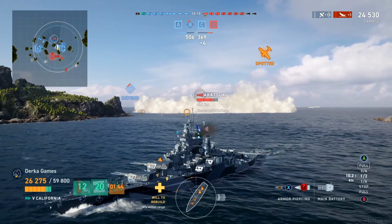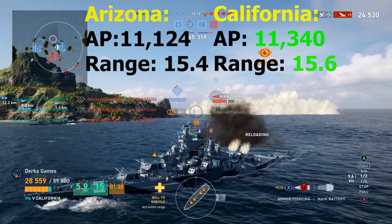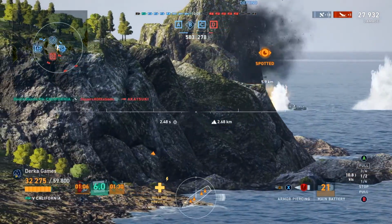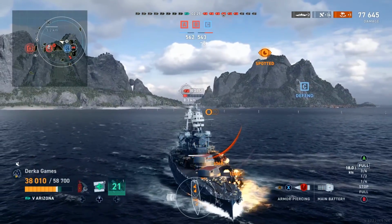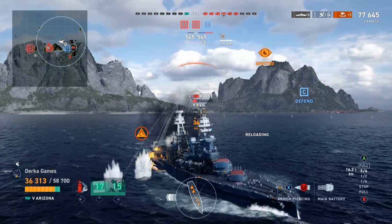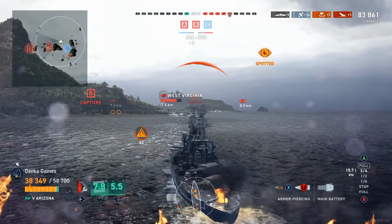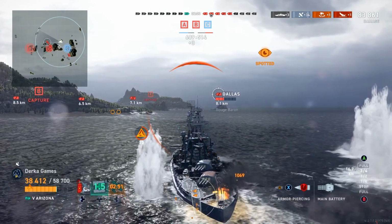The guns on both ships are essentially identical with 4 triple turrets of 356 millimeters, or 14 inches. Damage values are also very similar at 11,124 armor piercing for Arizona and 11,340 for the California. And where the California excels over the Arizona is its reload time. The Arizona has a 36.8 second reload, which is one of the slowest, if not the slowest, in the game. Turret rotation is about the same, and both ships have a 30% HE fire chance. DPM values could be calculated, and California, because of the shorter reload, would be the winner in this category.